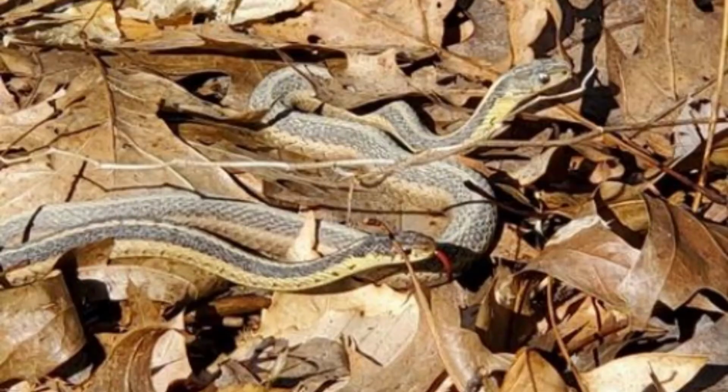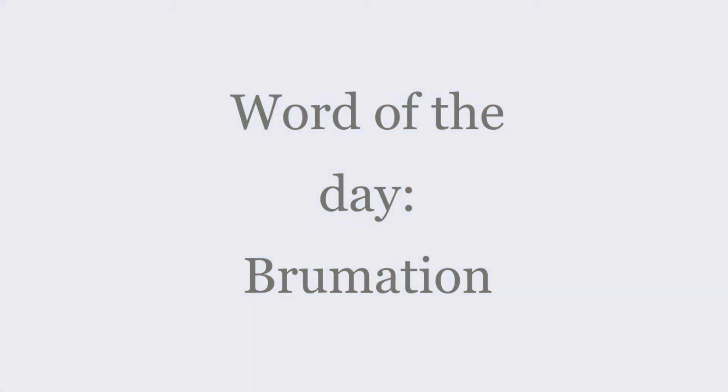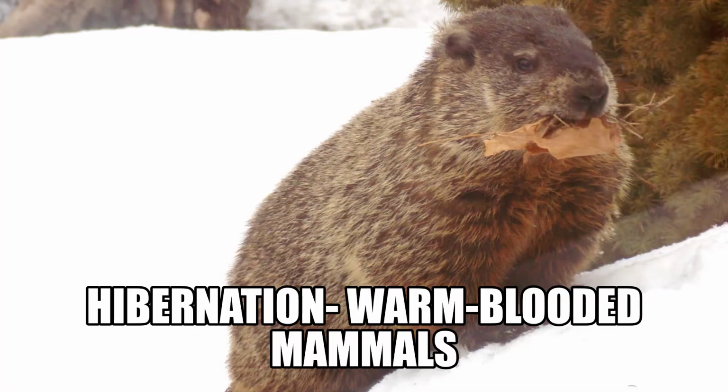This is a photo of 2 eastern garter snakes that I took at Lions Park in April of this year. And this was when these eastern garter snakes had emerged from brumation, which brings us to our word of the day, which is brumation. Go ahead and say that to yourself, brumation. So brumation refers to a period of inactivity or sluggishness experienced by some reptiles during winter or extended periods of cold temperatures. And you may be thinking this sounds like hibernation, and you're correct.